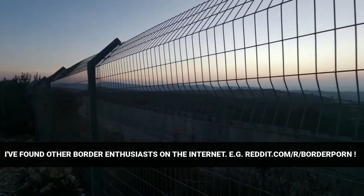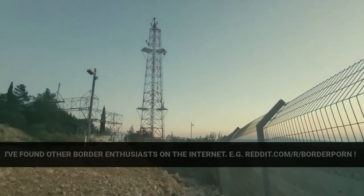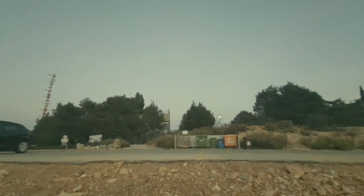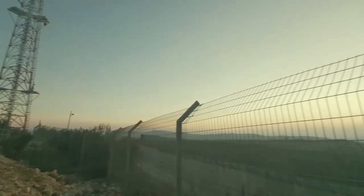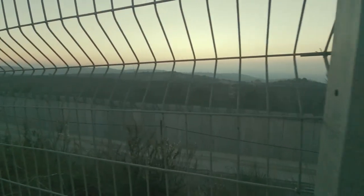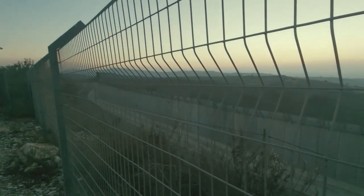I'm here getting my border spotting done for the day because I love seeing borders. So you can see there's a huge military tower here, and this is inside towards the village. This is kind of a lookout point here. So if I turn around, you can see this fence is the outer fence for Misgav Am. And then there's an army, presumably this is the actual border with Lebanon. You can see there's a little army patrol road there.